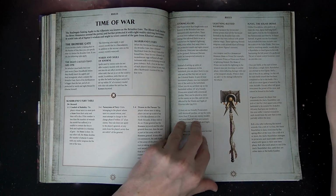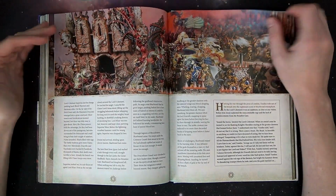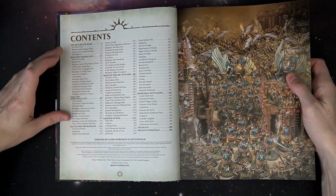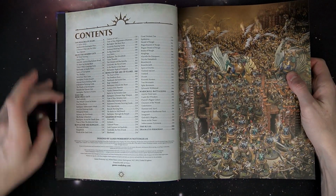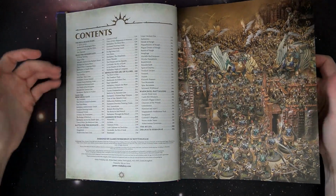So that was all the actual rules I could find in here that were new for doing campaigns and things. And then it goes through all 4 of those sections. Remember, we talked about that right here. These are your 4 sections dealing with each battle at each one of these gates, and they name it a little something different, but that's basically what it is.